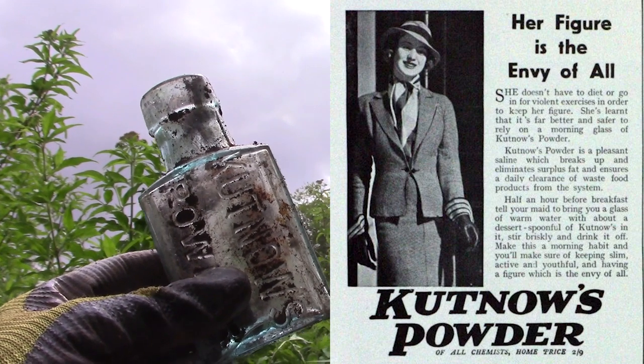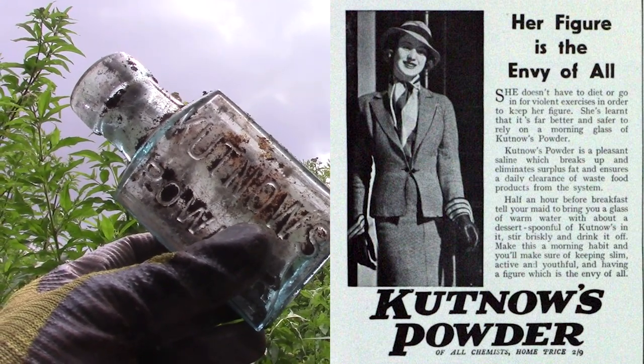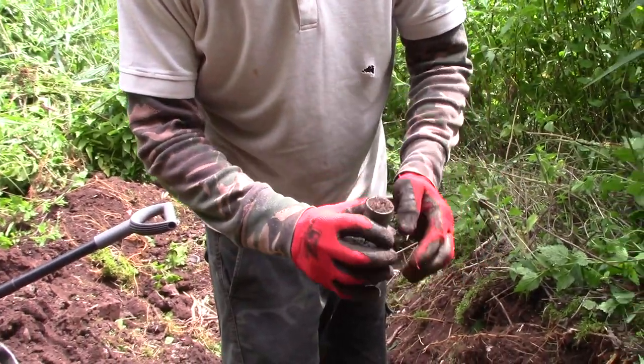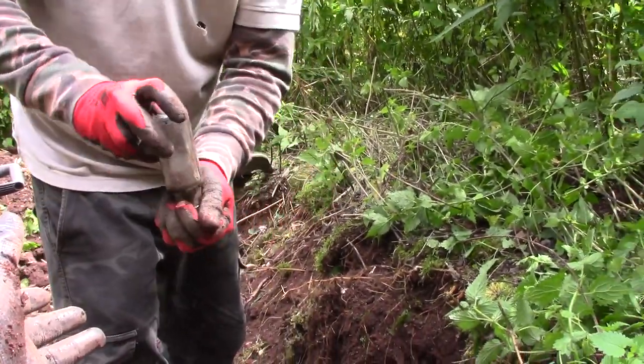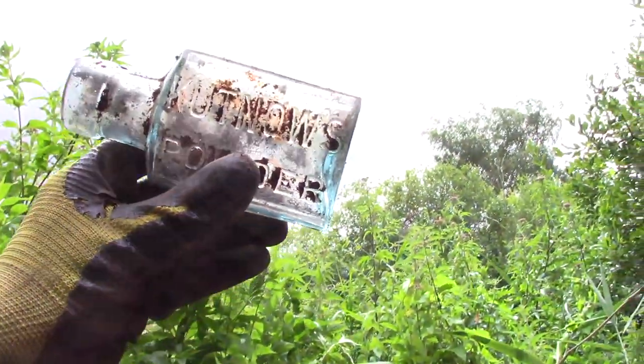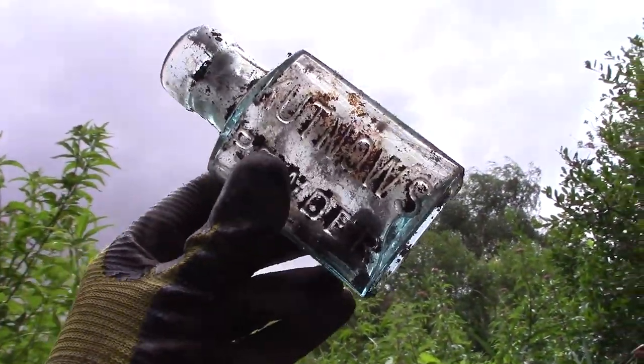I wonder if they still sell it. I could use some. Well done. Nice little bottle there. Lovely colour as well, aqua colour. It's a total guess. I don't know if it's your stomach, but I'm going to just say yes, stomach. I'm going for stomach. Well, I just love the colour of these things.